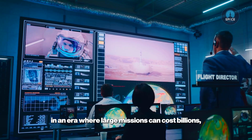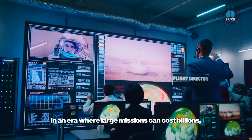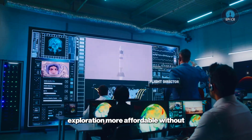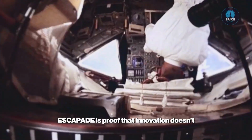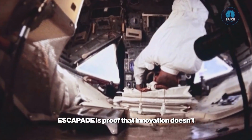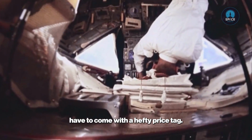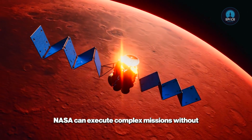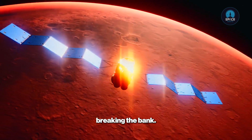Well, in an era where large missions can cost billions, NASA's SIMPLEX program aims to make space exploration more affordable without sacrificing quality. ESCAPADE is proof that innovation doesn't have to come with a hefty price tag. By focusing on cutting-edge but smaller-scale spacecraft, NASA can execute complex missions without breaking the bank.